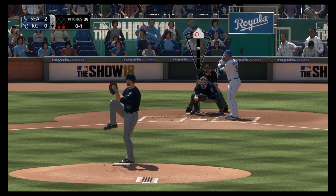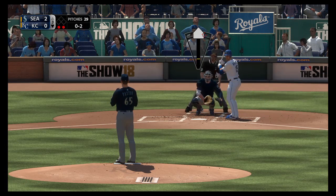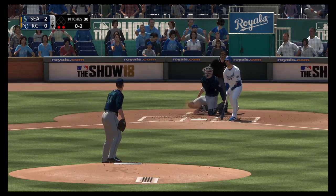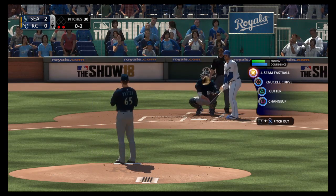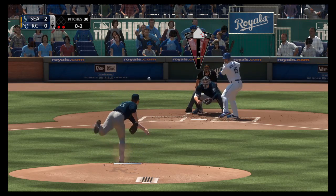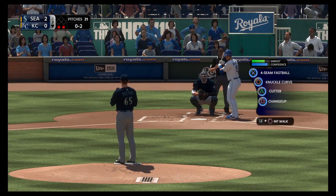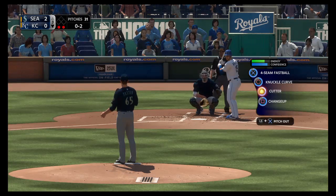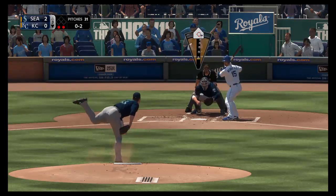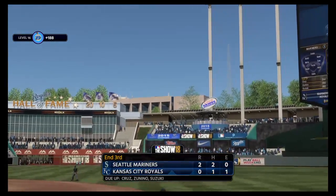The windup and the 0-1. And it's fouled away. Bases are empty here with 2 men out. Another 0-2 count. And he watches a called third strike on the cut fastball that time, and that will retire the side.